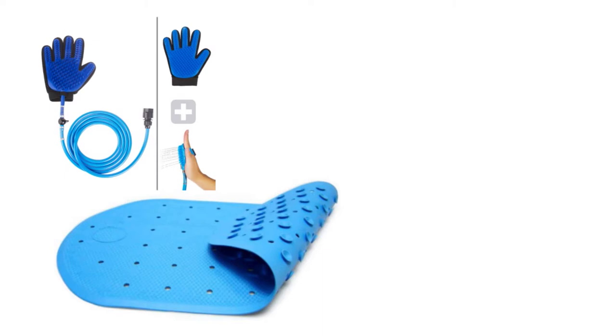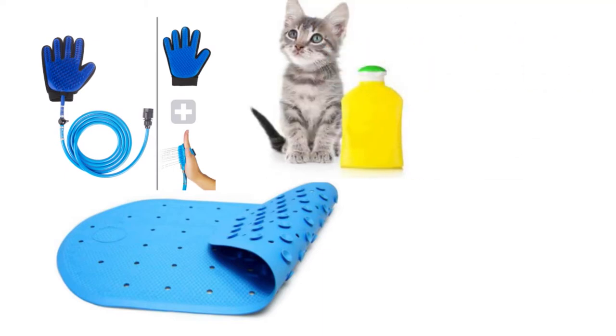So you want to gently massage your pet with a solution of one part cat shampoo. Human shampoo can dry out her skin, so you want to go from one part cat shampoo to 5 parts water, so 1 to 5, working from head to tail in the direction of hair growth. So take care to avoid the face, ears, and eyes.